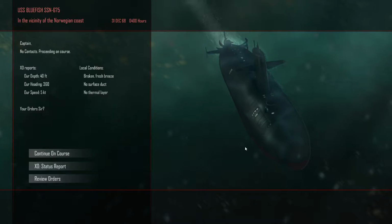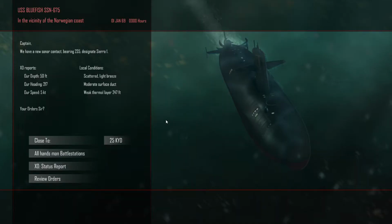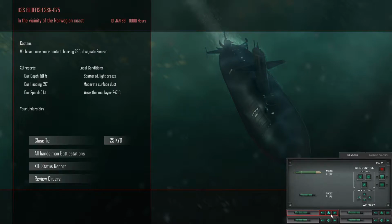So yeah, that's what we're doing, and in the North Sea of all places. That's gonna be them. See if we can maybe intercept them out here. Might be a little deeper than the original spot that I was. Alright, so scattered light breeze. That should be upper 70s, maybe 78, 79, maybe 77, I'm not sure. So we are fully loaded with our Mark 37s.